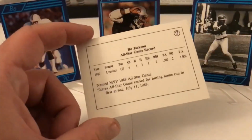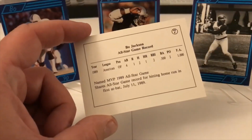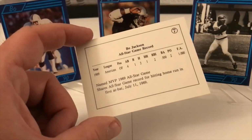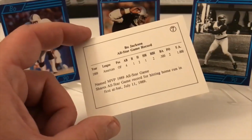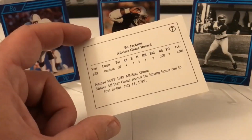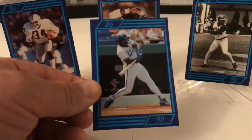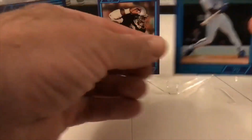The all-star game record, 89. See the homer, 2 RBIs. Batted 500 for the game. He's named MVP of the all-star game. Shares all-star game record for hitting a home run in his first at-bat, July 11th, 1989. That's pretty cool. Put that back here for now.